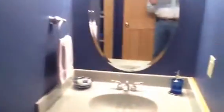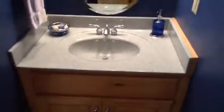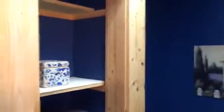They apparently use this more as a media room. Have a nice big TV there. We have a full bath over here in the corner, with a full tub and shower. Little linen closet right there.